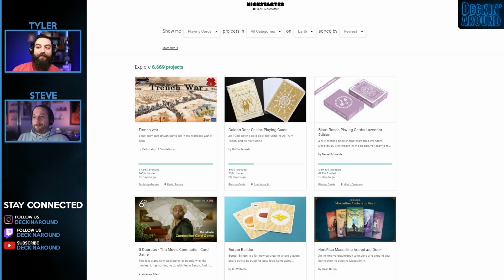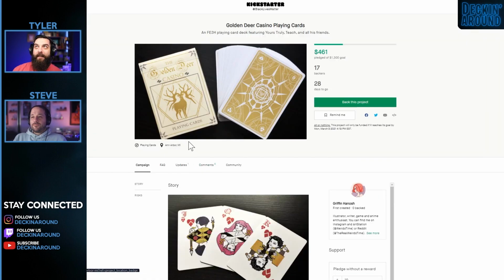So let's take a look at our first deck for the week, the Golden Deer Casino playing cards. So we can see right off the bat, there's a relatively low goal on this, $1,300. So most likely being printed either in a small run with one of the smaller printing houses, maybe Shuffled Ink or MPC or one of those. Hopefully they mention down below.